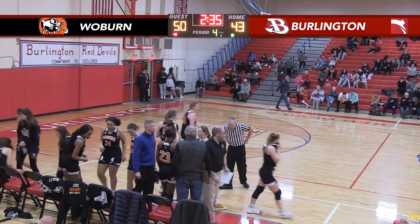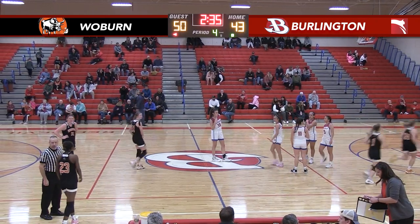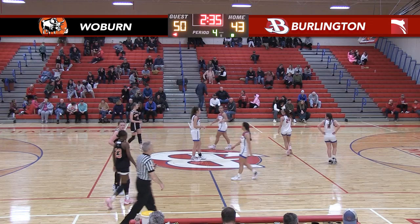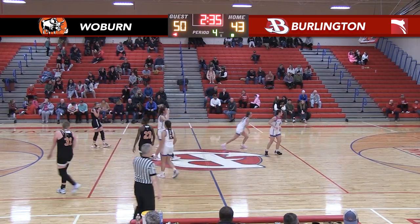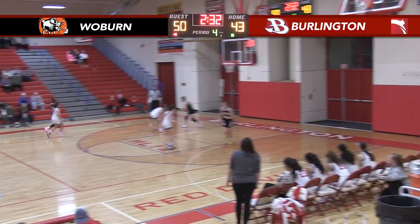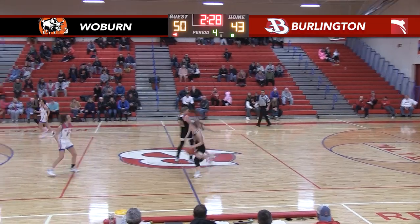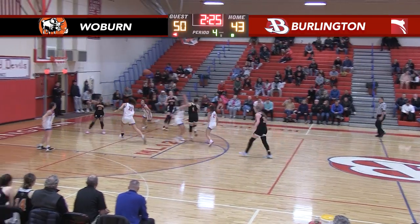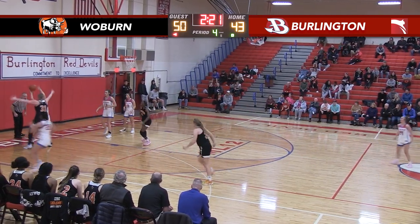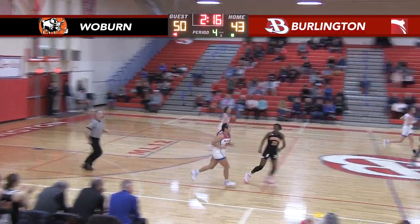So out of the timeouts, 7-point game, 2.5 to go. Woburn would probably be chewing clock if they can. Full court press. Morrison going all the way down. Labecerre inside. Layup way off. Marshall the rebound. Marshall finding Pena. Pena to Suhu to reset. 2:17 left now.